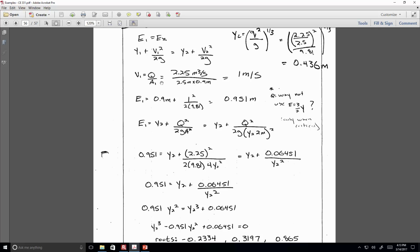Okay, if you find the amount of specific energy at 1 before the channel got narrower, you find that there's 0.951 meters of specific energy at 1. By the way, just as a little side note, a reminder to myself to ask you, why not just use that the energy is 3/2 of y? And that's a pretty nice shortcut. Why don't we just say that the specific energy is 3/2 of the depth? Because conditions aren't critical. That shortcut only applies when you've got critical flow, and here we don't. So we have to calculate the specific energy by considering the depth and the velocity head.